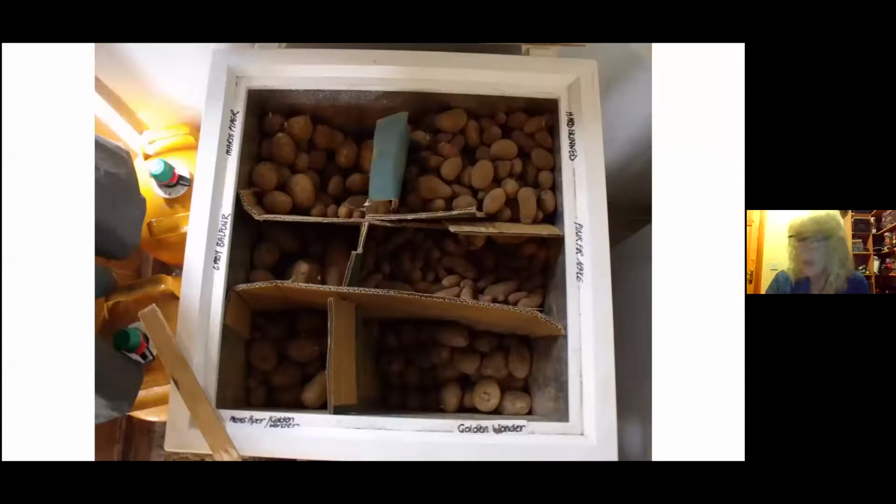So as I say, there's my potatoes now harvested and all neatly labeled for the winter. Your chipping is great with your Maris Pipers. You see the Lady Balfours are much smaller now in quantity, but the Pink Fir Apple is an absolutely amazing potato if you've never grown it.